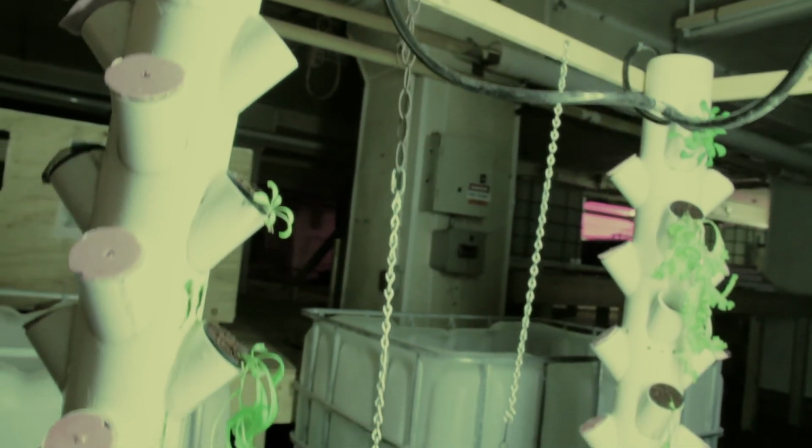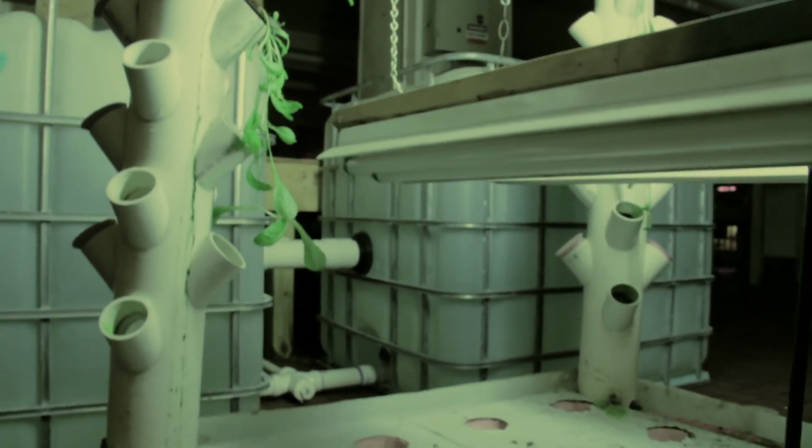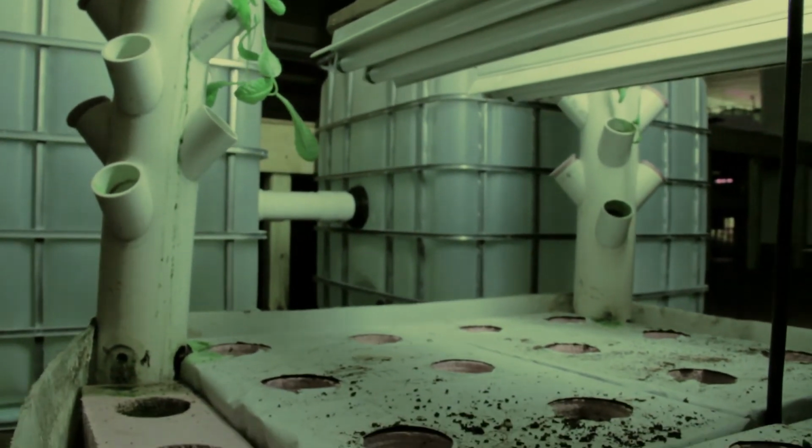And we'll be filling eventually about 32,000 square feet of this building that will be dedicated to the farm. Not all of it will be grow beds. Some of it will be areas with fish tanks or processing areas, packaging areas for the produce, equipment space. But 32,000 square feet devoted to the vertical farm.